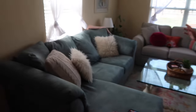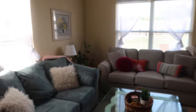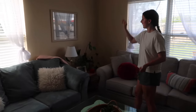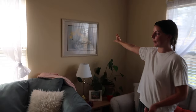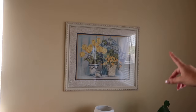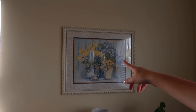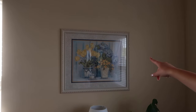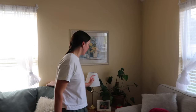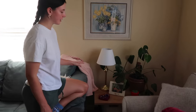She has been with me for 5 years now, every place that I've lived so far, and I'm obsessed with her. And then over here, we actually just got this painting from Salvation Army. Anna pointed it out, and guess what, guys? My favorite flower is tulips, and Anna's favorite are hydrangeas, so it's kind of perfect. And it kind of ties in the entire room, I think.